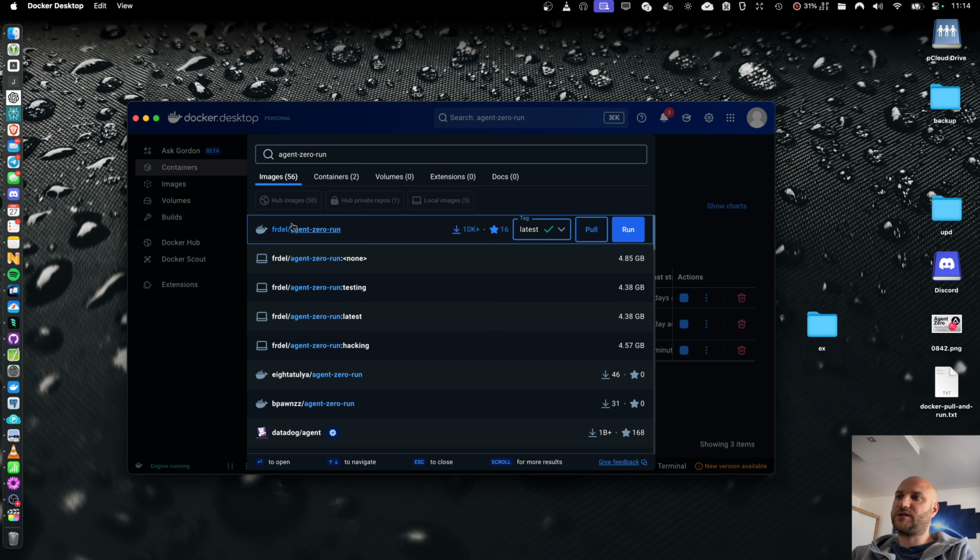It can be installed just as easily as the regular version. Just search for the Docker image agent0ai/agent-zero-run with the tag hacking, pull and run the container.